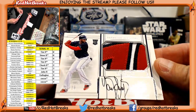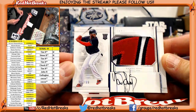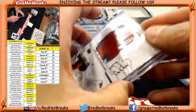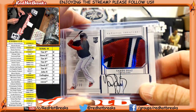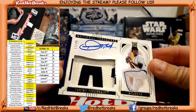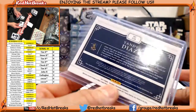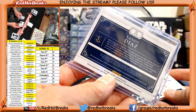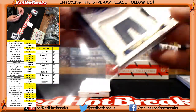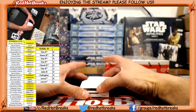Yandy Diaz for the Cleveland Indians, 56 of 99 on Carter. Indians was a 6. Goes to Coco. Coco, beware. That's a cool patch. Another Brave, 17 of 49. Boy, I'll tell you what, Tim, the Braves hit like crazy. Was it? Oh, that's a 17. That's a 17. You're right. I pulled an Alonzo auto in the last case. I can only do so much, John.